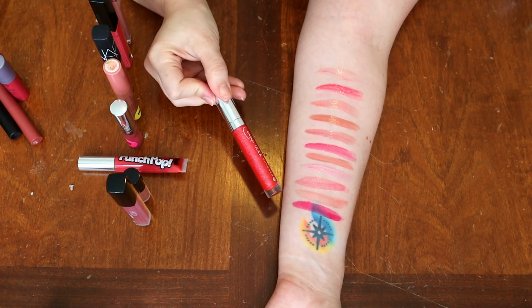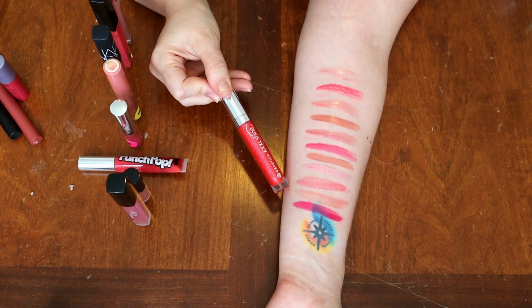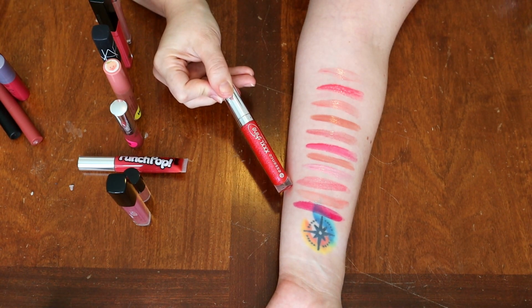This right here is from Essence. This is from their XXL Shine lip gloss. I absolutely love this formula.